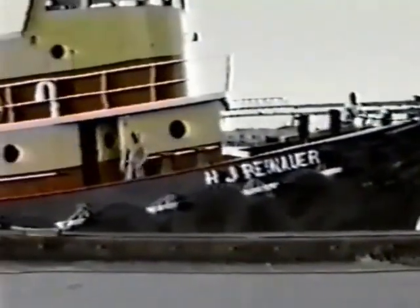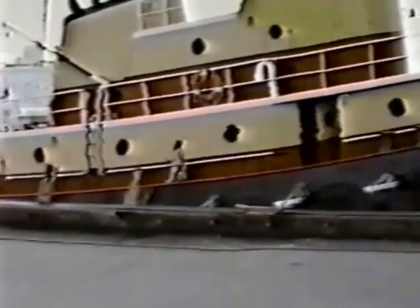If you've ever watched Spencer for Hire on late night TV, then you may have seen some of these tugboats. Filming for that show was done on occasion at this very same dock.